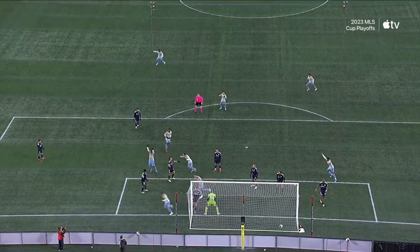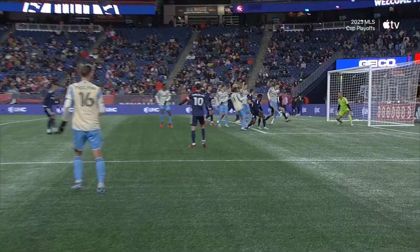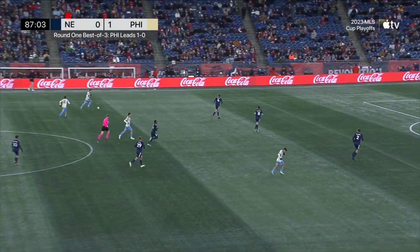They keep it low through traffic, and all it needs is just a little touch, just a little deflection to get past the flat-footed Edwards. Can't do anything about it. Excellent goal from the Philadelphia Union. Get New England, or rather Philadelphia, running forward.